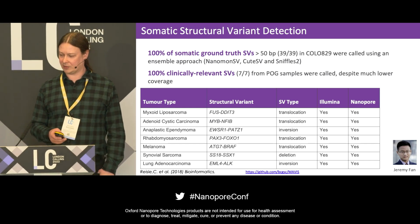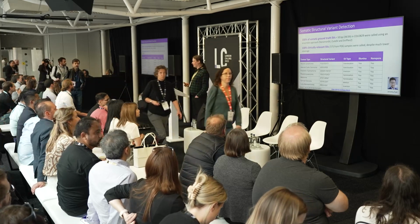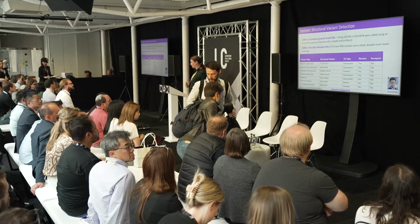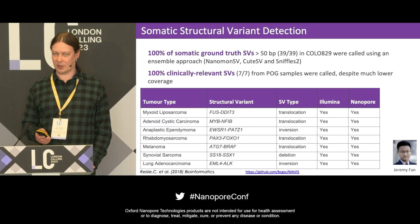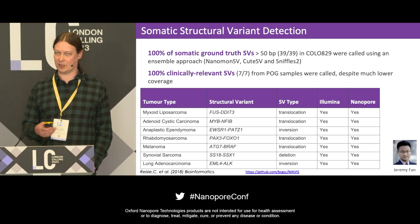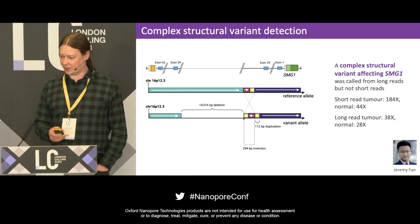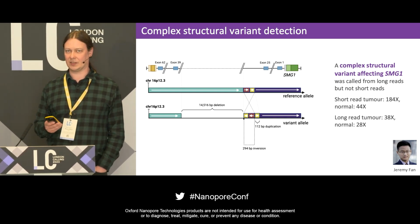And then we went in and selected a short list of very well characterized recurrent clinically relevant structural variants from our cohorts, and just checked that Nanopore was able to detect these, and all 7 of these that we selected were able to be detected, notably from only about 20 to 30x coverage, whereas Illumina we're targeting close to 100x coverage. So we were actually quite pleased that even given tumor content and other limitations we were able to detect all of these. And then, obligatory, here is an example of a complex structural variant which we could detect in the nanopore.